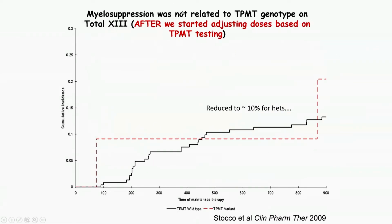subsequently, in follow-up studies, we started adjusting the dose of thiopurines based on TPMT genotype, and by doing that, we had the same amount of myelosuppression, a much lower amount of higher myelosuppression in those individuals who were heterozygous for low-function alleles versus the majority of patients who were homozygous for normal function alleles.